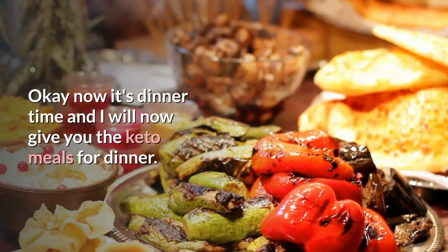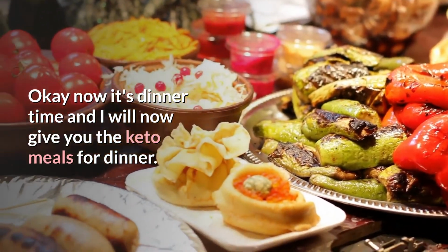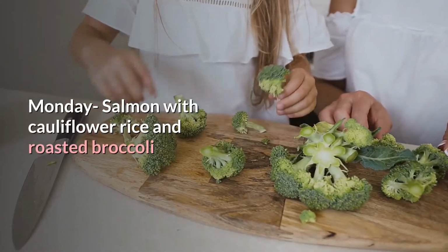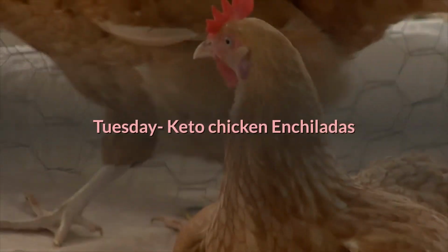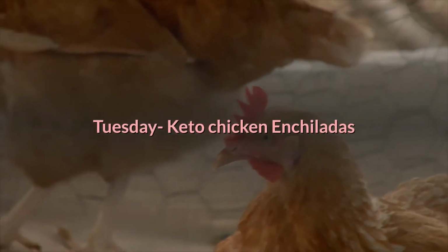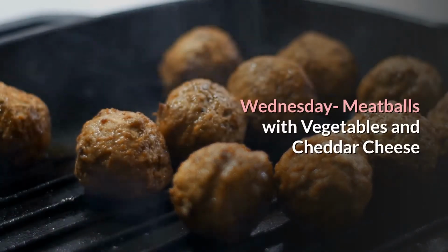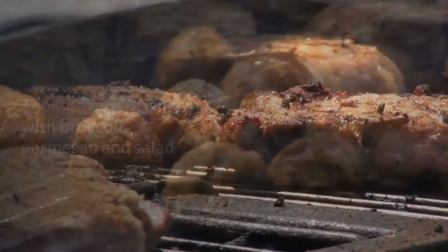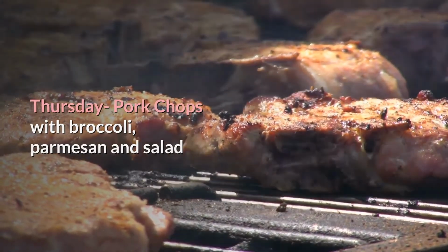Okay, now it's dinner time, and I will now give you the keto meals for dinner. Monday, salmon with cauliflower rice and roasted broccoli. Tuesday, keto chicken enchiladas. Wednesday, meatballs with vegetables and cheddar cheese. Thursday, pork chops with broccoli, parmesan and salad.